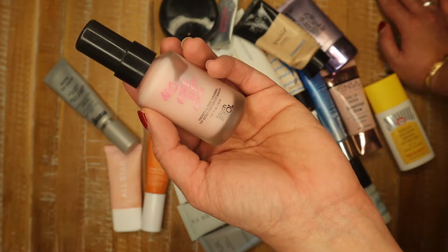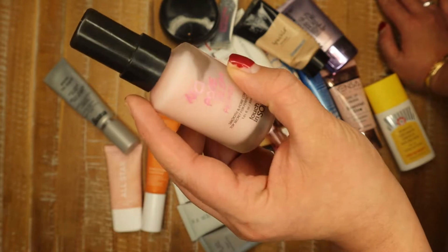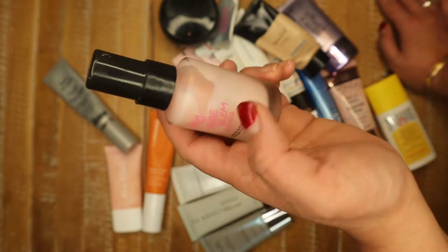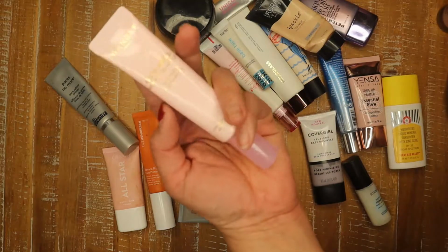Then I have this right here. This is the No Problem Primer from Touch in Sol, and this is actually really good, especially for smoothing the skin. Now, it's not the most mattifying, but if you want to have like a smooth canvas, this does a really good job at doing that. So I'm holding on to this. All right, on to the next one.